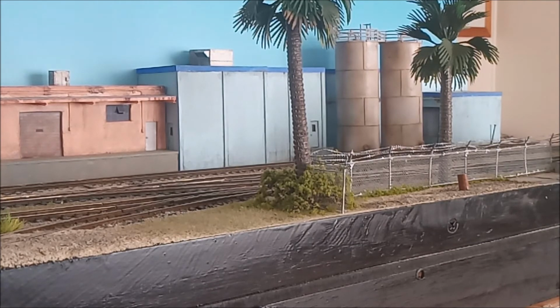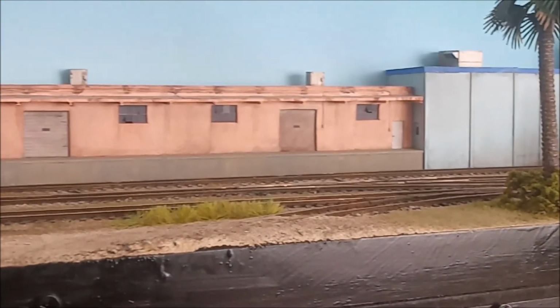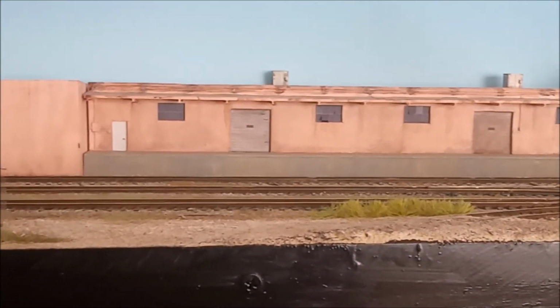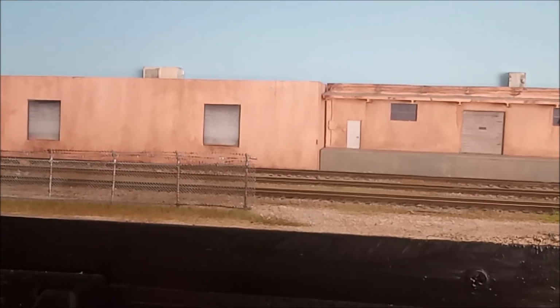Simple to do. If you've got yourself a sharp scalpel, a cutting mat, a ruler, a scale rule, whatever, it's easily put together. So that's the difference between scratch building and kit bashing. I encourage you to have a go at doing a bit of both. Both building methods are something that separates your layout from everybody else's.